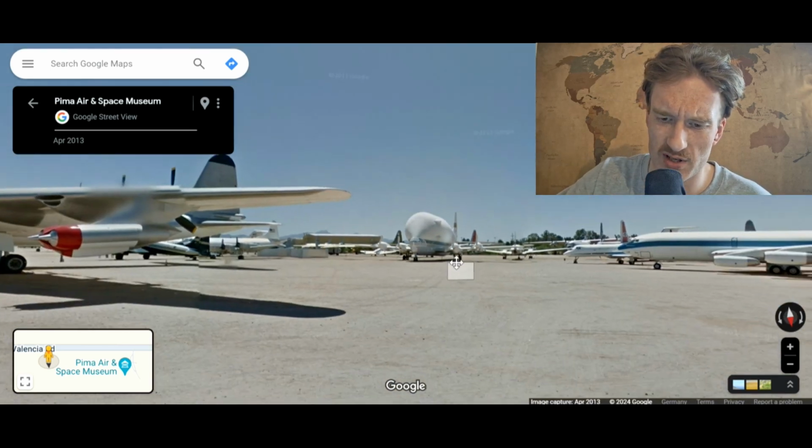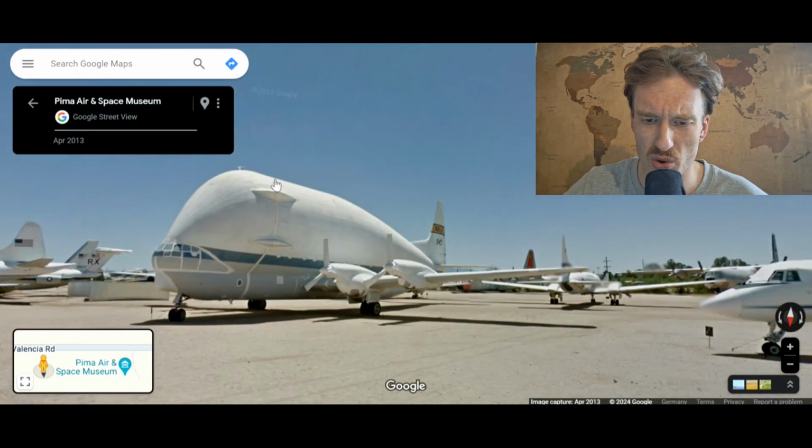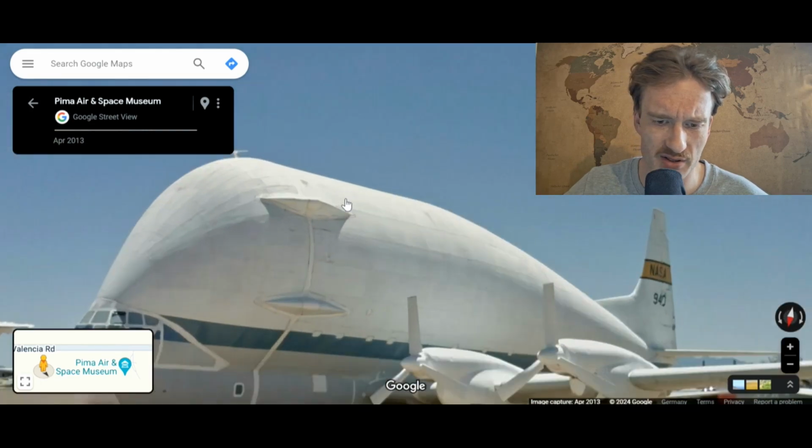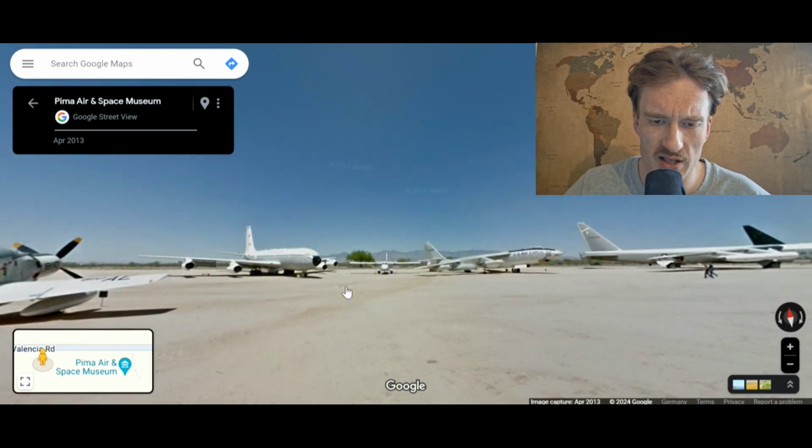Here we have a... Is this like the Airbus Beluga, but in older of some kind? Or is this some other plane? Hard to say.